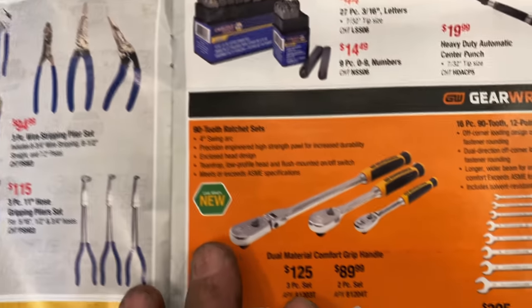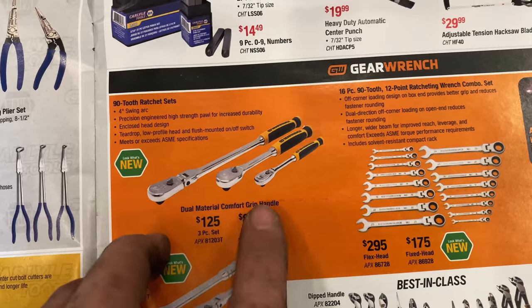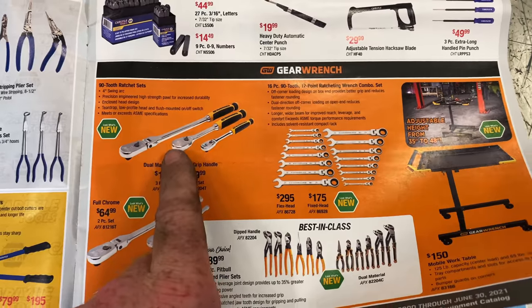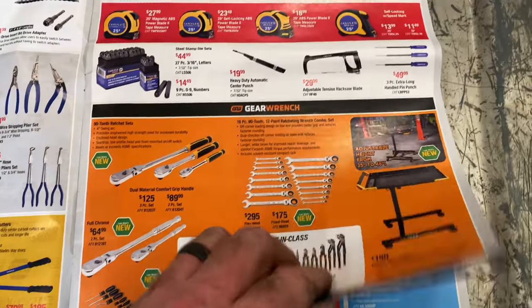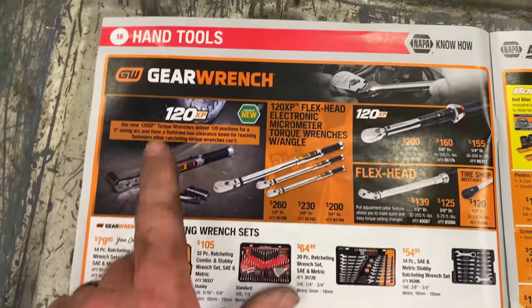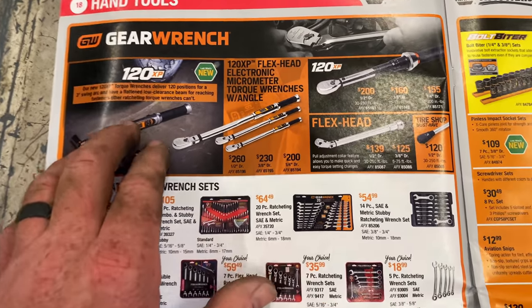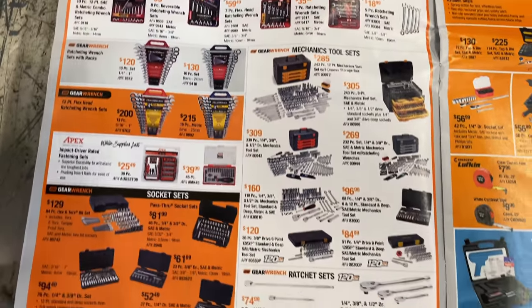But here's the 90 tooth ratchets. The 3-piece set's $125. You're not gonna beat that deal. We actually did a video yesterday on Joe's truck where we showed how thin the heads were on these. If you haven't seen it, take a look at that. Really, really nice ratchets for the money. I own the digital torque wrench, the GearWrench. I've been very pleased with that. Really good torque wrench, super easy to use.